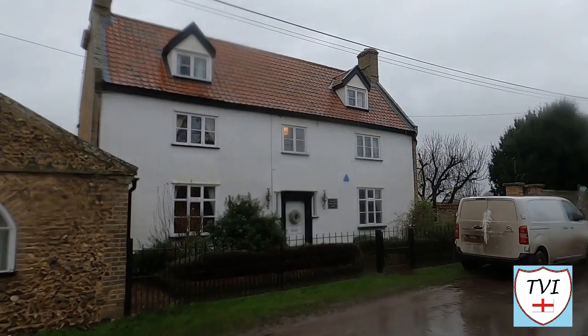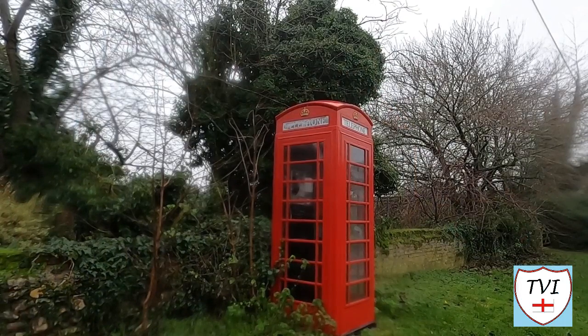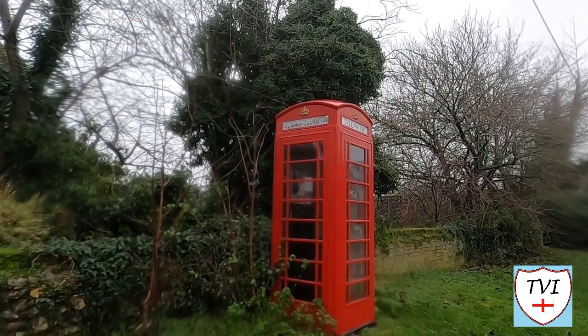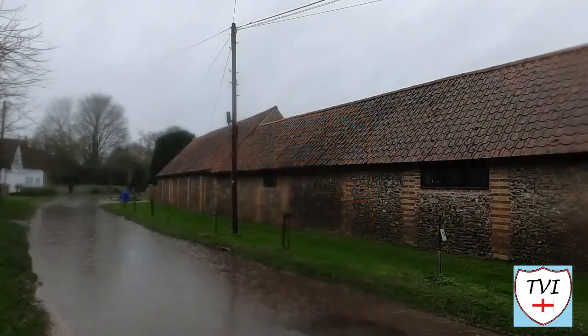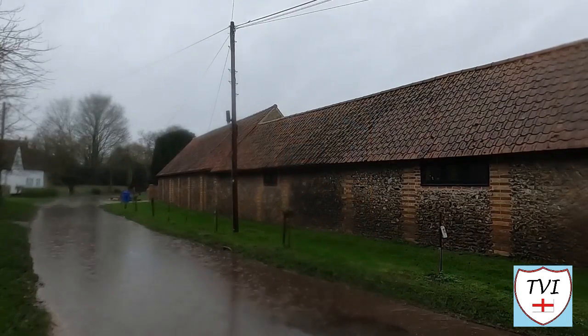It's popular with ramblers, so it's a good thing Herringswell has a B&B to accommodate them, Church Farmhouse. Opposite that we have a red phone box, and this one's still got a working phone, also ideal if you're following the Icknield Way and get a bit lost. We're now in the oldest part of the village, and so it's no surprise we're encountering old converted barns, like this one.